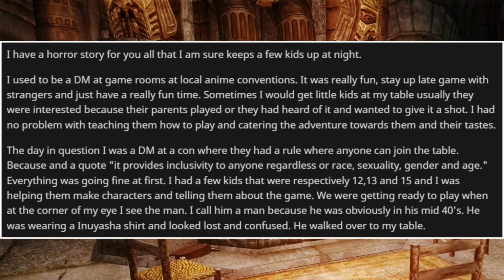We were getting ready to play when, at the corner of my eye, I see a man. I call him a man because he was obviously in his mid-40s. He was wearing an Inuyasha t-shirt and looked lost and confused. He walked over to my table.